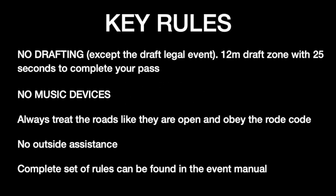We like to keep the feel for this event fairly relaxed, however there are some key rules. The first one is there is no drafting on the bike leg, with the exception of the Draft Legal and Secondary Schools race. You need to leave a 12-metre gap between yourself and the rider in front, from front wheel to front wheel, which equates to around about a 10-metre gap between bikes. If you want to make a pass, you have 25 seconds to make that pass.